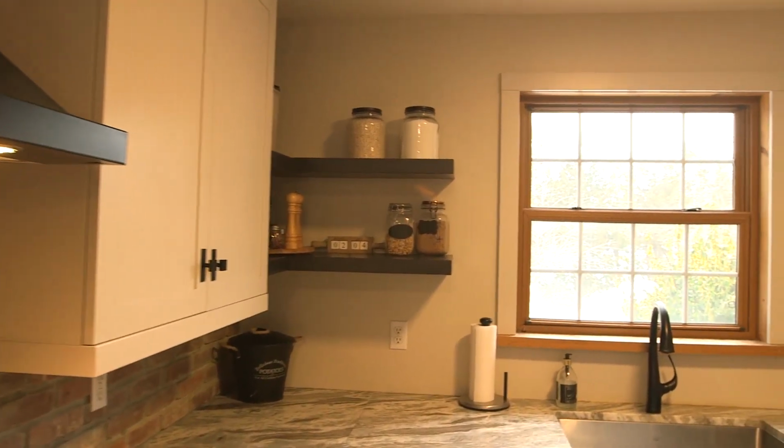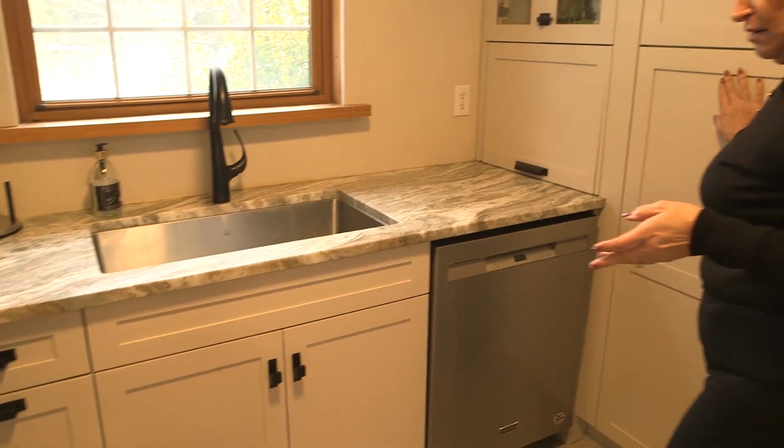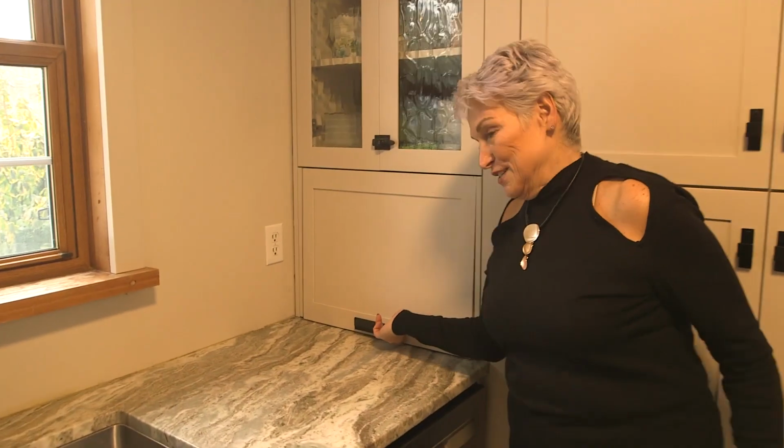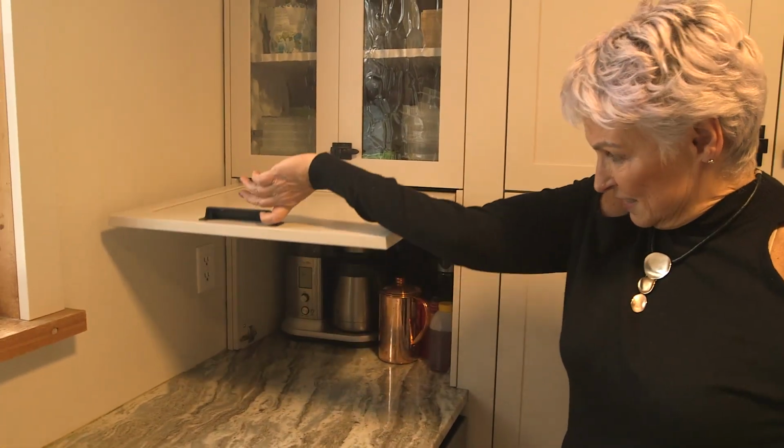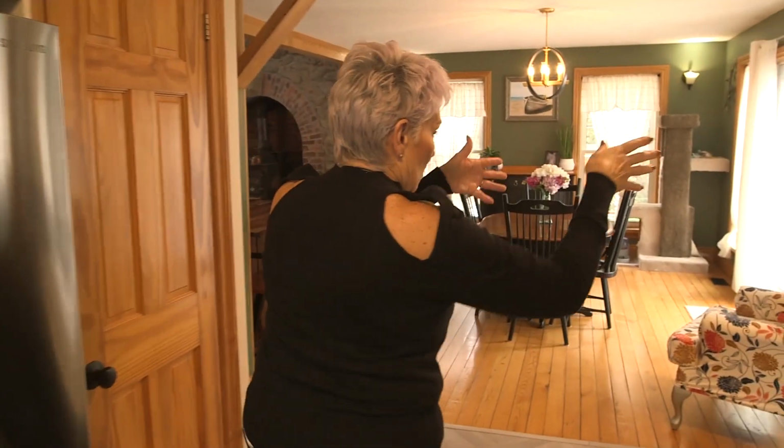the gas stove, and lots of cupboards. This is actually one of my favorite ones. We have a place to put things away. Love that. So yes, this was all done. The windows were done out in the back.